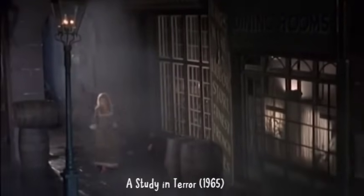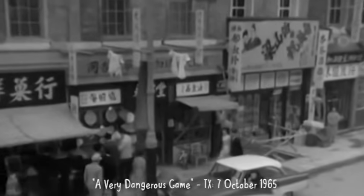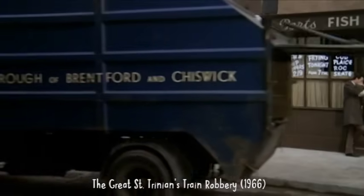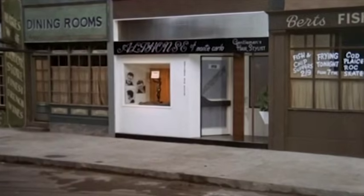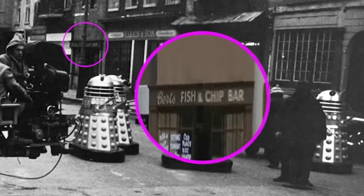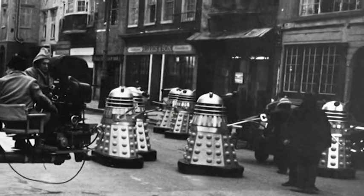The street set was regressed back in time once more for A Study in Terror, where the archway can be seen here. It was used in several episodes of Danger Man, before the next significant production, The Great St Trinian's Train Robbery. This is the white shop near the archway, which was converted into a hairdresser. The shop to its right was refitted as Bert's Fish and Chip Bar, and the signage is still present as shooting got underway of the Daleks' blockade, allowing us to prove that this van scene was the first thing shot on the standing set soon after St.